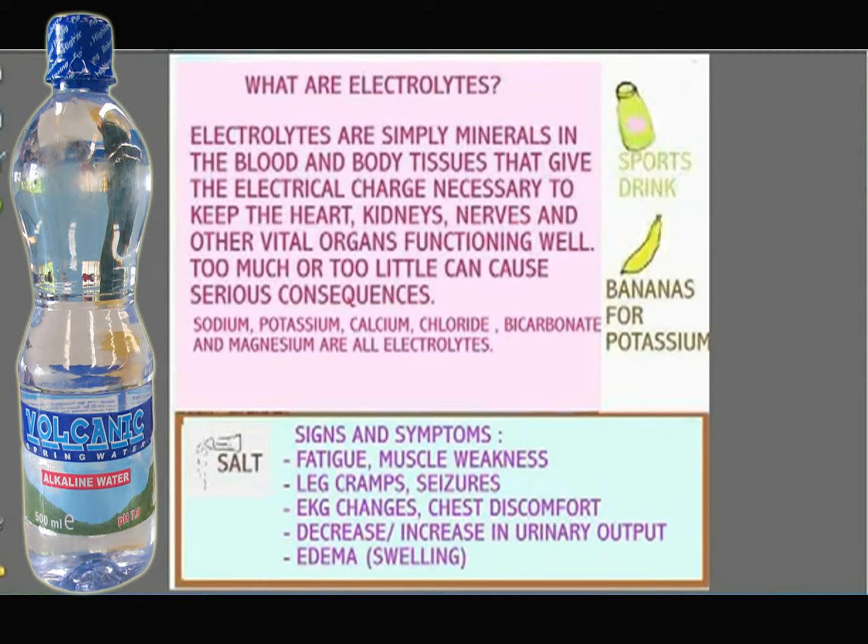Now, what might we consider an electrolyte? Sodium, potassium, calcium, chloride, bicarbonate, and magnesium. These are all electrolytes. What symptoms would you expect to find if a patient was lacking in electrolytes? Fatigue, tired muscles, leg cramps, even seizures. EKG changes, chest discomfort. You might find, in the case of some patients, a decrease in urinary output if the kidneys are affected, an increase if it's the pituitary gland, edema, even swelling of the brain as a result of electrolytes being imbalanced.